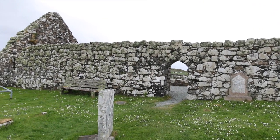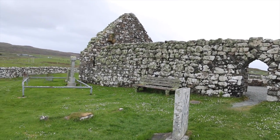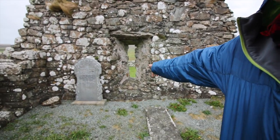So you can imagine dozens, if not over 100 MacLeods in here on a Sunday service. It was the 1st of May. They were all in here. The McDonalds came over by boat, landed down there, came up here and set fire to the place, trying to kill everybody inside. Apart from one woman who managed to escape through that hole there.